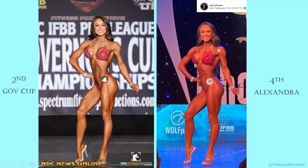Nice S curve in her back. Maybe she could have a little bit more size to the lat just to really bring out the width of the upper body. And I think even from a glute perspective, she could maybe have a tiny bit more on the top part. Just the roundness could be a little higher. But I think she's got a really good balance between the size in the lower body and the size in the upper body. She's got a beautiful curve.